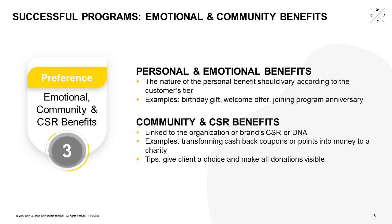And this type of no strings attached execution in direct relation to this type of benefit is certainly more effective and leads to a higher transformation rate and thus a better emotional connection with your customer. Community and CSR benefits should have a very clear link to your brand's DNA and remain very visible throughout all of your loyalty communications because they're part of a long-term investment in your customers.